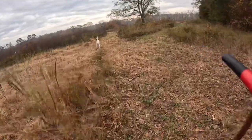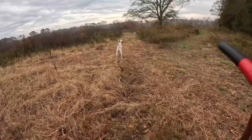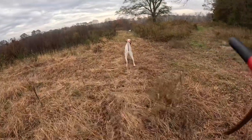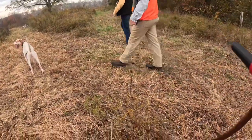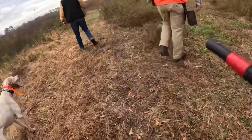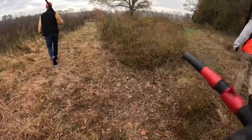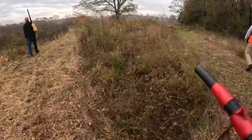All right, y'all load your guns. All right, so let's go wide of the dogs, and we're gonna shoot towards that lane there. All right, y'all ready?